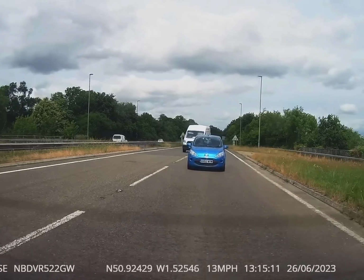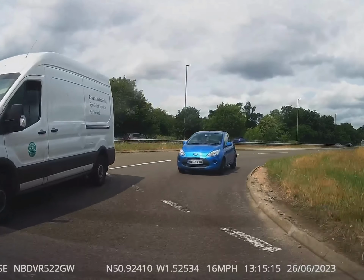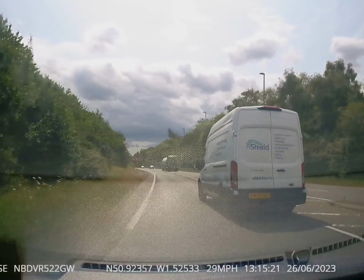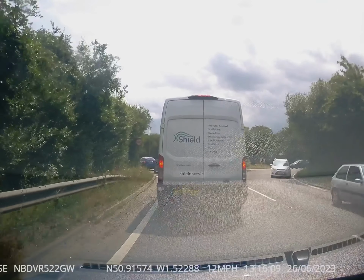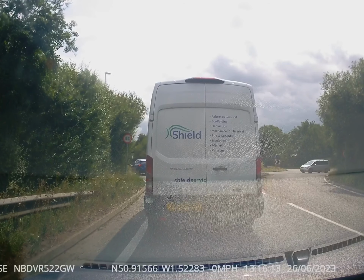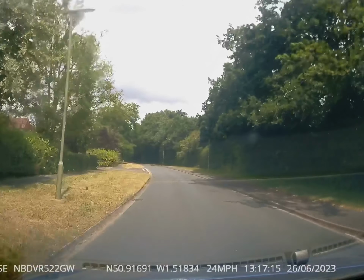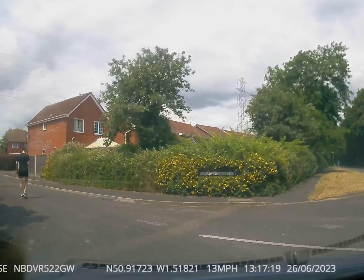Now it's time for a crazy white van driver. Look how he takes this roundabout. Same junction as earlier, and the same oblivious pedestrian just wandering down the road on his phone.